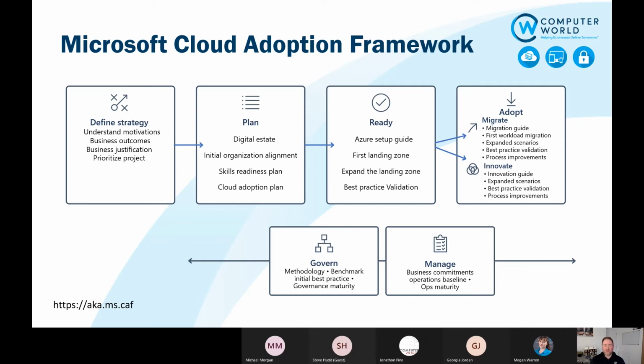But in summary, it's split out into six phases, so six modules is probably the best way to term this. Starting on the left-hand side with the strategy. This is all about defining your business strategy, what works well for your organization. Then once you've got your strategies defined, you move into the planning phase. This is around understanding your digital estate, understanding where you are in terms of what resources you've got, how we can start to move some of those to the cloud.